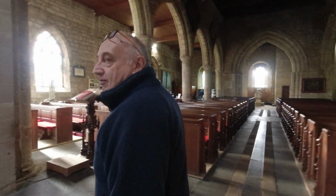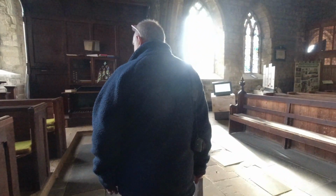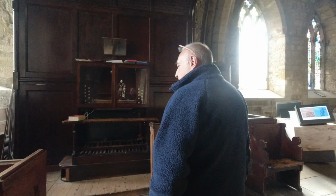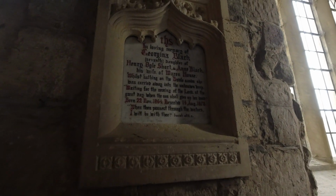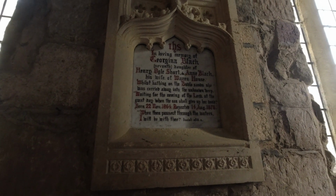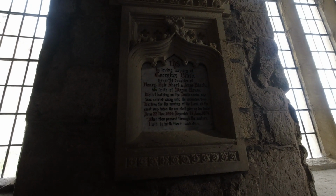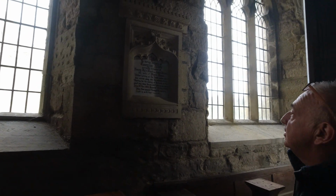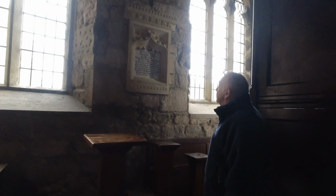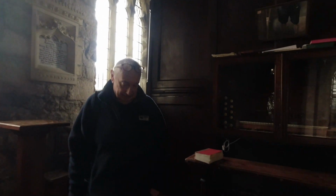There's a sad memorial stone over here that I found. A 14-year-old girl who died. In loving memory of Georgina Black, the 7th daughter of Henry Ogleshort and Anne Black, his wife, of Warren House. Whilst bathing at the Budle Sands, she was carried away into the unknown deep, waiting for the coming of his Lord at the great day when the sea shall give up her dead. So, she died in 1878, just 14 years old.